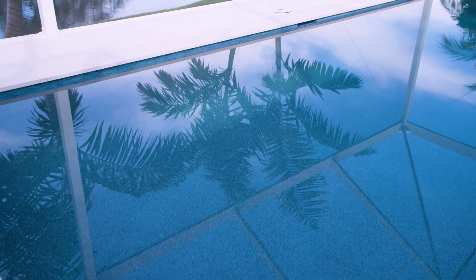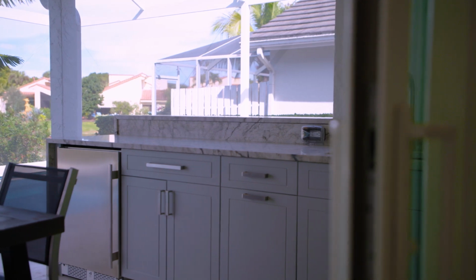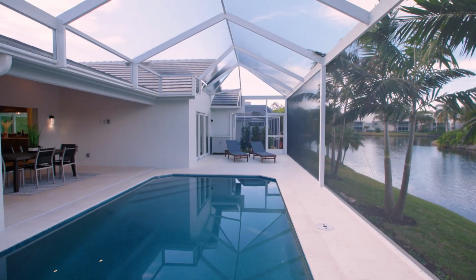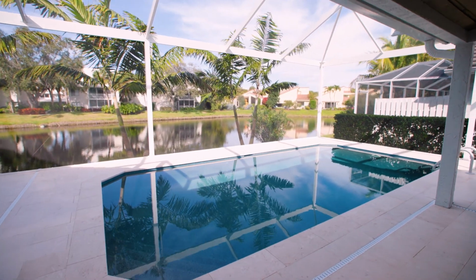Naturally, we're gonna go outside now. New decking, new outdoor kitchen, cypress tongue and groove ceiling. Pool's been redone, all new pebble, new coping, new drainage, new panoramic or picture frame screen.